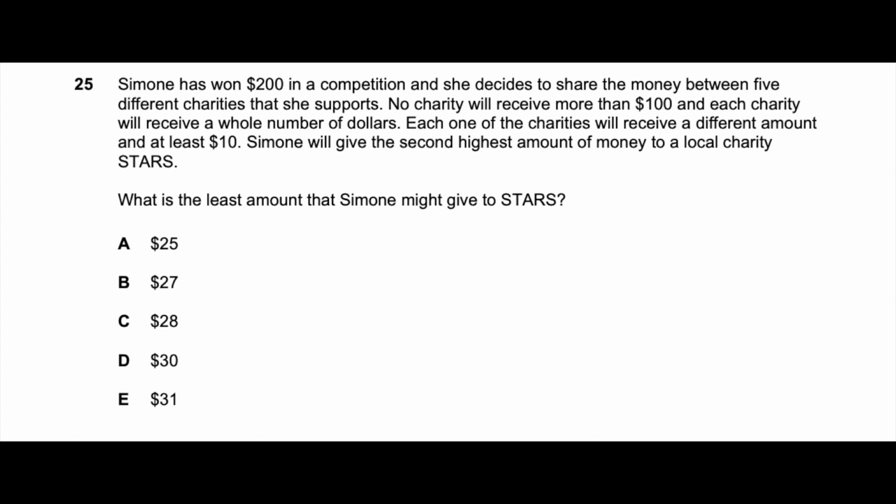totaling $73. You may think that the least she could have given was $26, but this would mean that 2 of the charities would have been given the same amount, $25, which we are told does not happen.